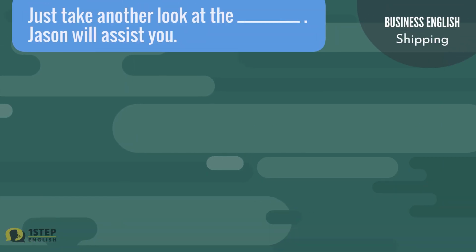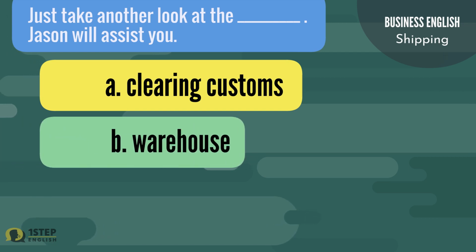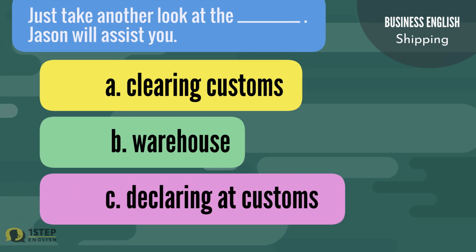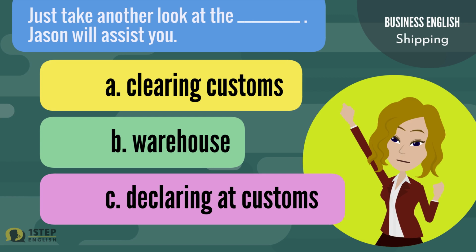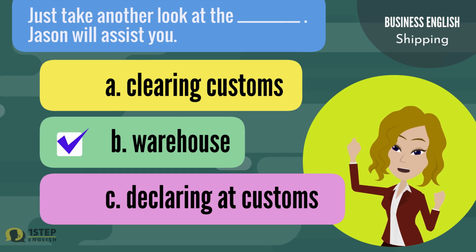Just take another look at the. Jason will assist you. Letter A. Clearing customs. Letter B. Warehouse. Letter C. Declaring at customs. The correct answer is letter B. Warehouse. Just take another look at the warehouse. Jason will assist you.